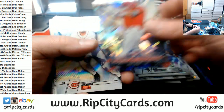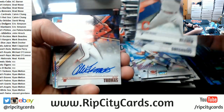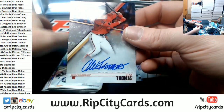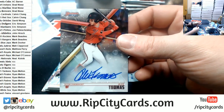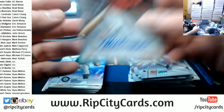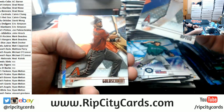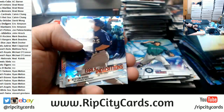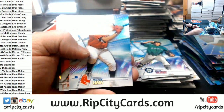Cracked ice Bohm for the Phillies. An India refractor. Alek Thomas Diamondbacks autograph. Okay, Eric said no, they have not. Listen, you got two Alek Thomases though. Hey, Logan Gilbert. Refractor. Hurrah, hurrah. Cracked ice for the Brewers.